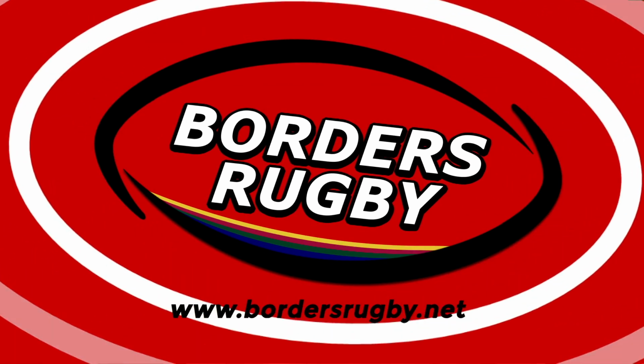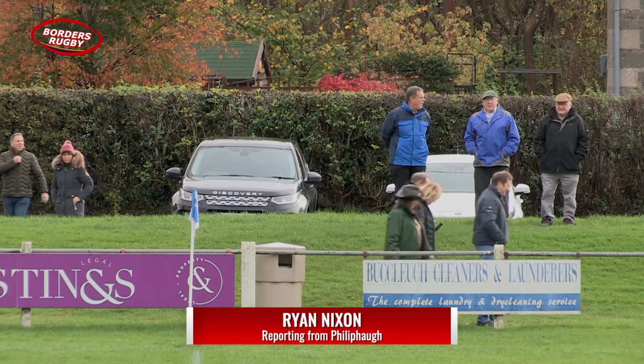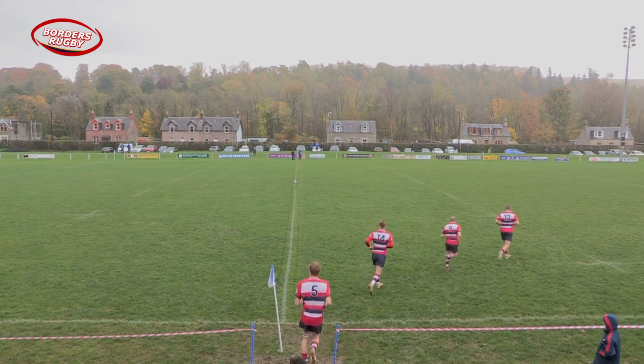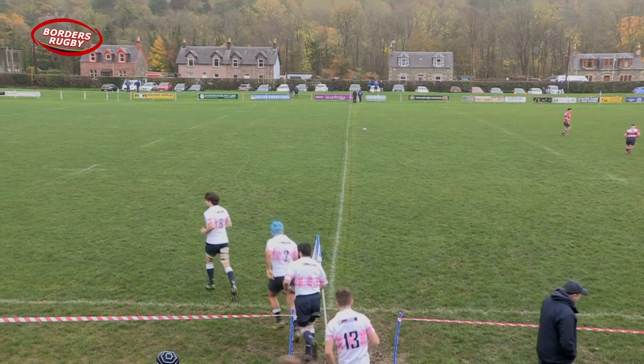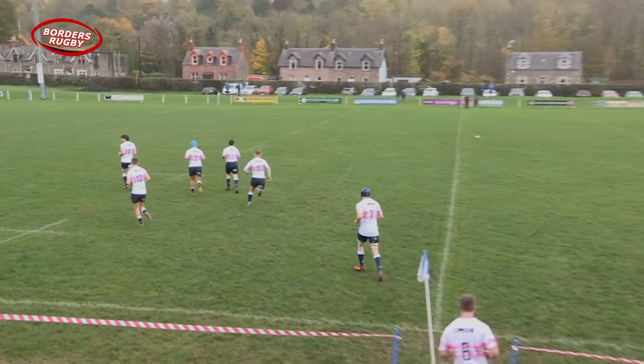The crowds made their way to a wet but bright Philiphaugh on Saturday for an intense fixture between Selkirk and Aberdeen Grammar. The two sides may be separated by over 170 miles of road, but they've endured similar fates so far this season, with Aberdeen yet to win a match, while Selkirk have only one victory to their name. As such, both teams will have come out on the day with something to prove.